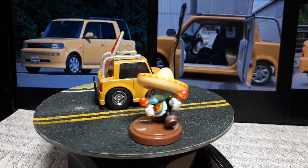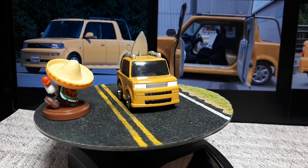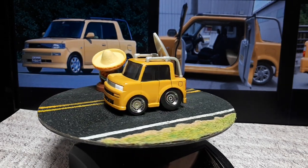Alright, well, interesting to learn about new cars. Well, technically interesting to learn about an old car, but it's new to me, this open deck BB.